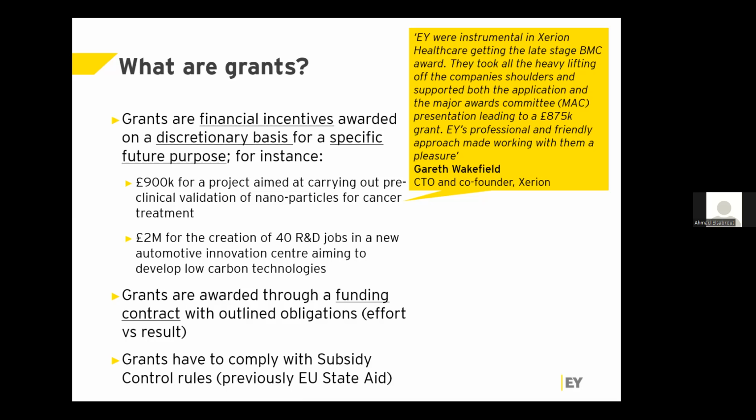These grants are awarded through a funding contract, which outlines some obligations. So there are certain requirements that you need to agree with the funding body, based on the different programs and competitions. And these grants have to comply with subsidy control rules, a set of guidelines that dictate what can be funded and what can't be funded. We'll talk in more detail about those later on in the presentation. Next slide, please.